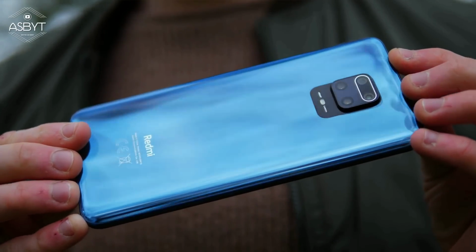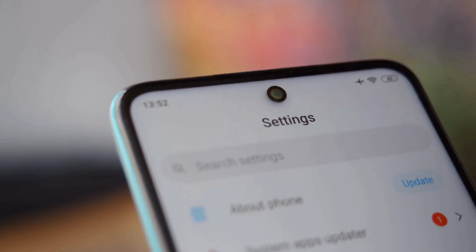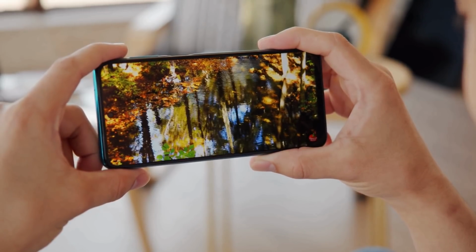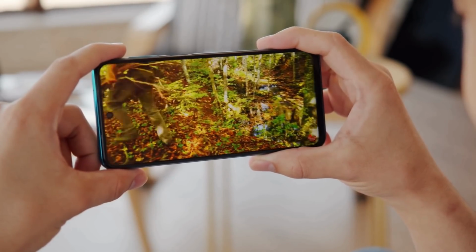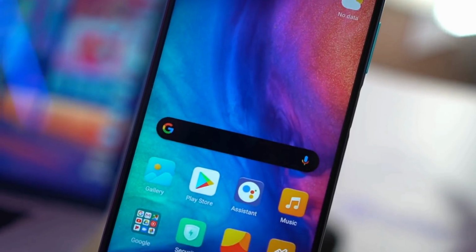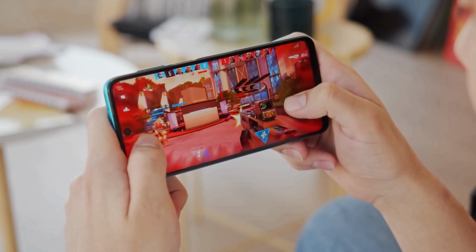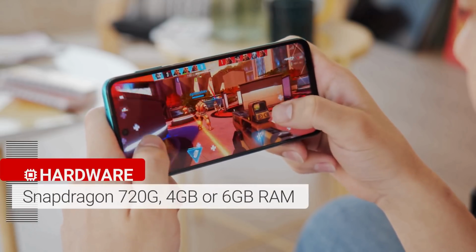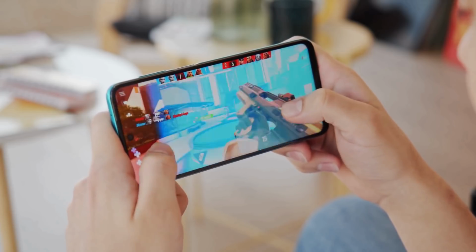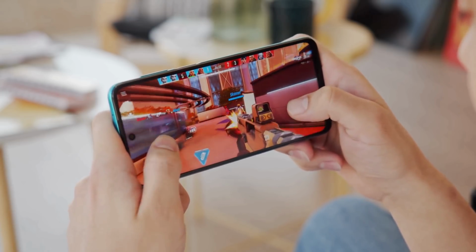With Redmi Note 9s, we have moved away from the screen notch seen in previous generations to a new dot drop display. This involves a tiny cutout at the top of the display for selfie camera. Xiaomi's Redmi Note 9s might be a budget phone, but its performance is decidedly mid-range. With the help of the Snapdragon 720G and 4 or 6GB of RAM depending on the variation, you are getting very good performance from this device.